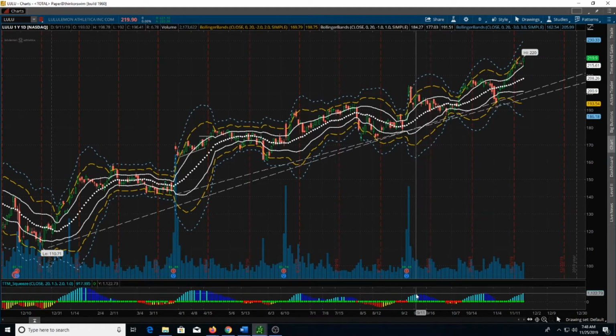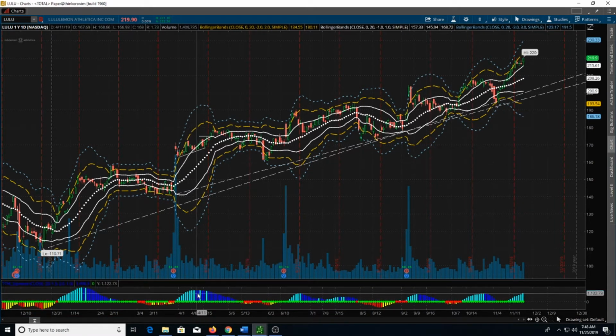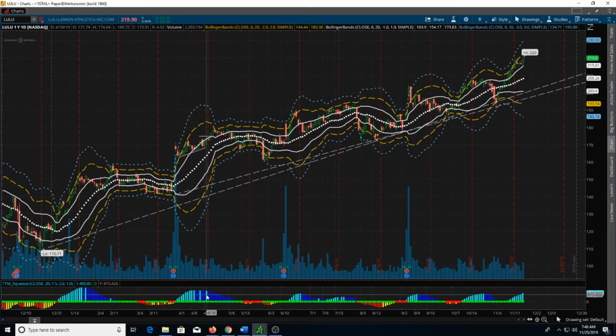Right here, it had already started to pull back, but it pulled back even more. So I don't like to build as these bars are going up. Now right through here, it would have worked for you, but this is more the exception than the rule.